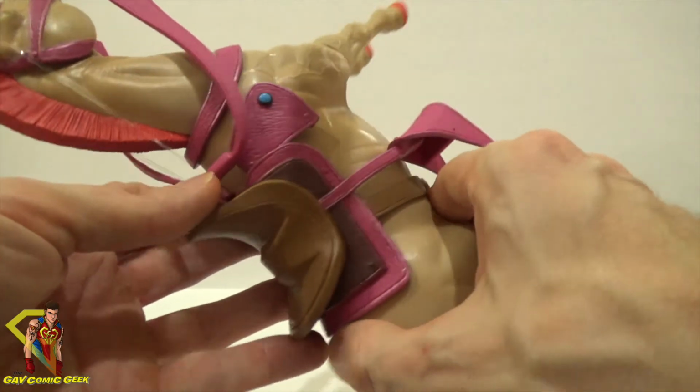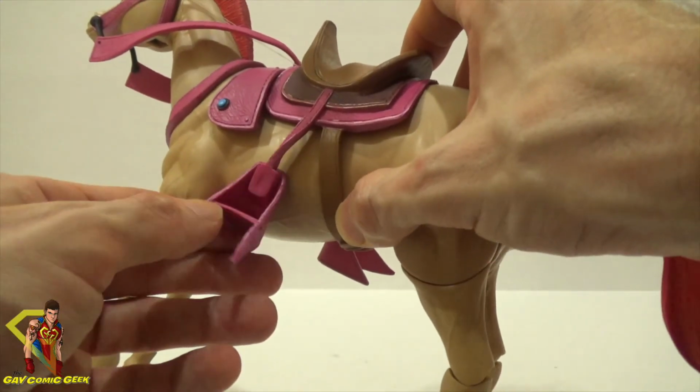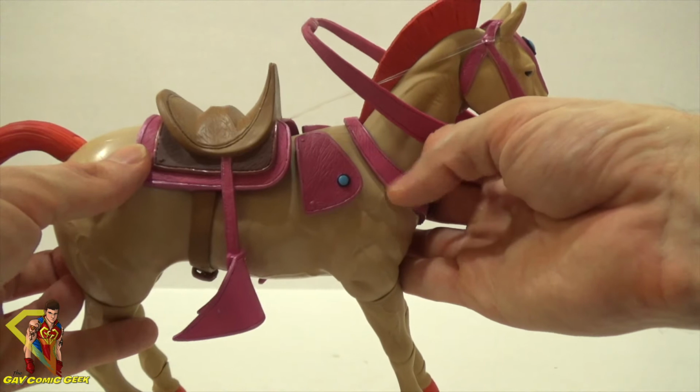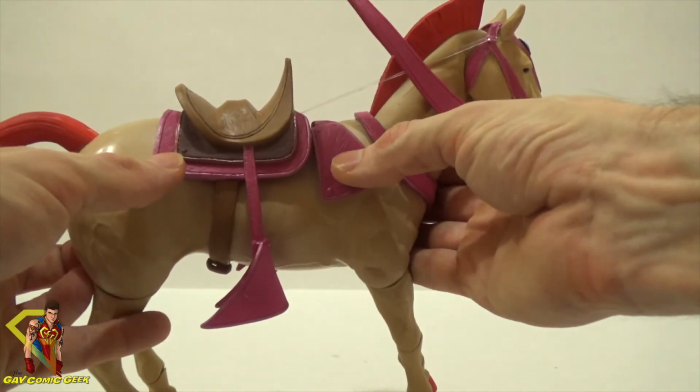The saddle itself is also unique. It's not the same one that comes with Swiftwind. You also have places for the feet for the figure that's going to be sitting on top of him. I'm actually somewhat of a fan of the pinkish contours that's going around the saddle and the different little slots that hold the wings themselves.